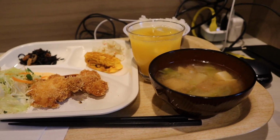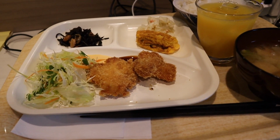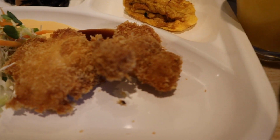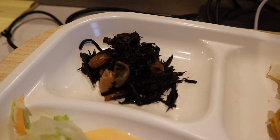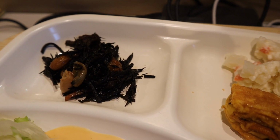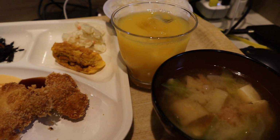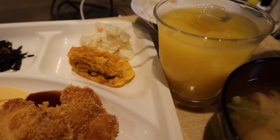Okay guys, another breakfast. 2 more days till I'm out of quarantine. So today's breakfast, and I'm looking forward to this every single morning. We got rice, orange juice, miso soup. I would think this is probably chicken katsu or pork katsu, and salad and some kind of veggie. This one I'm not too fond of because it's a bit fishy, and it's just sweet and fishy, so I don't know what this is. And then we got omelette and potato salad. Everything is good except that one black one, but those who like it, I'm pretty sure they will think it's good as well.